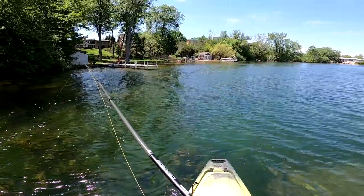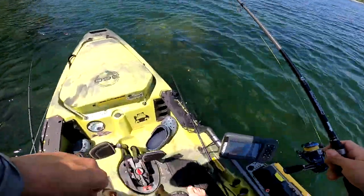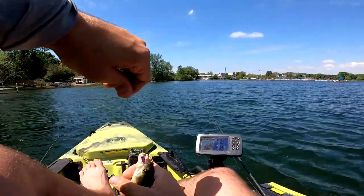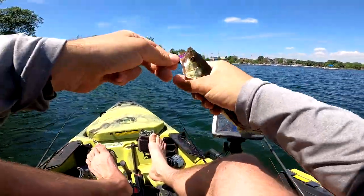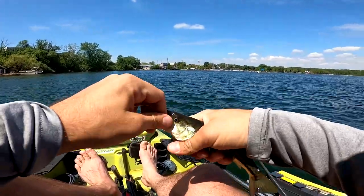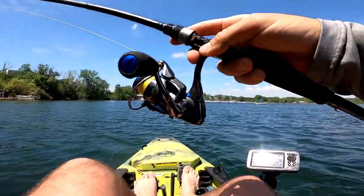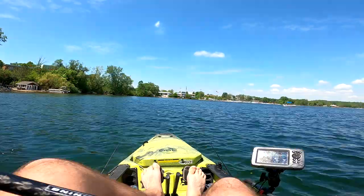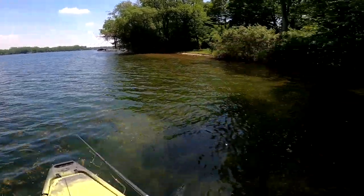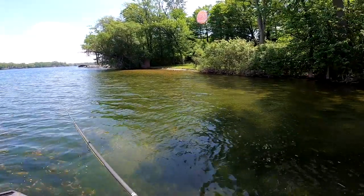Wind has really picked up. Baby bass. All right, well, something's still biting, y'all. Finish out this day with a couple more fish. Thank goodness for ultralights really redeeming me for the day. All right, come on, dinks. Where you at, Banks?